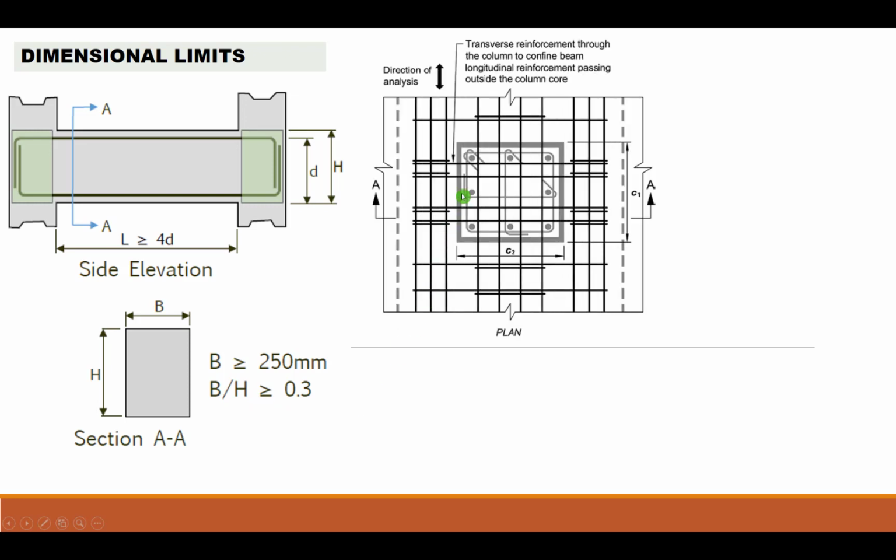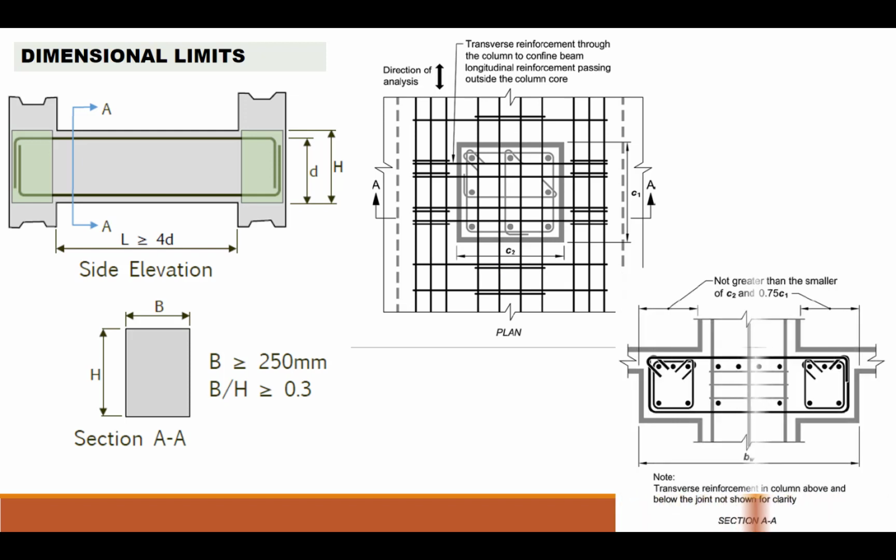And if you have here a column, C1 being the longer dimension, and then this is C2, it can happen that the beam is wider than the column. So the projection here is the smaller of the two. It can be C2 or 0.75 of C1. So your beam width is equivalent to C2 plus 2 times C2, or plus 2 times 0.75 of C1. Well, with the definition of 4 times the effective depth, this is a short beam already.